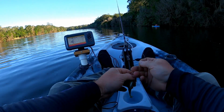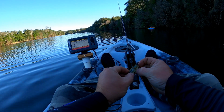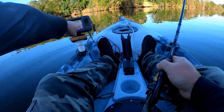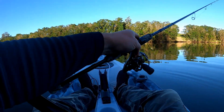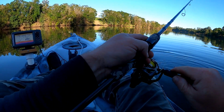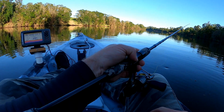Flathead there coming up on the sounder. You probably can't see it, but I'm doing another few markups. Probably mullet. I'm gonna give it a crack anyway and see what I can get, and let this plastic hit the bottom.